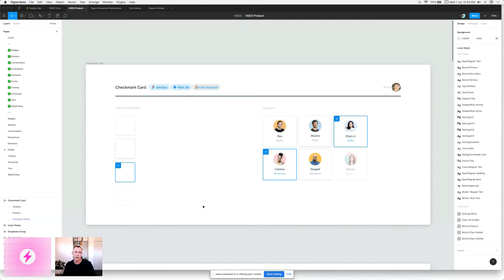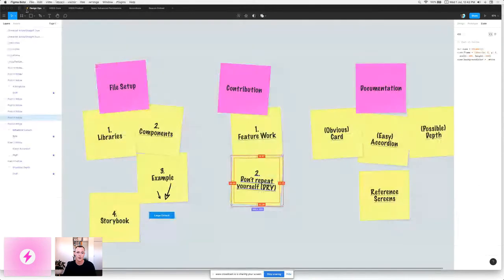But then because of this DRY principle, if another part of the product wants to use this symbol, at that point, it becomes part of the design system. So at that point, we create a card in Jira, and this moves over to the verified section. And basically all that means is that there's a corresponding Storybook component, and it's part of the system then.